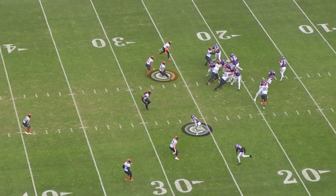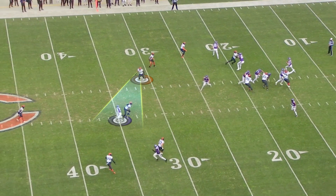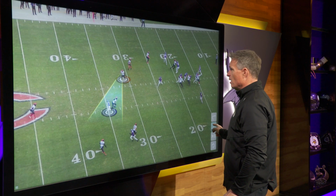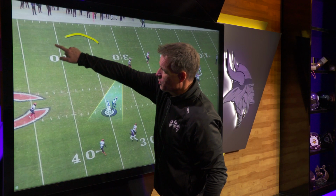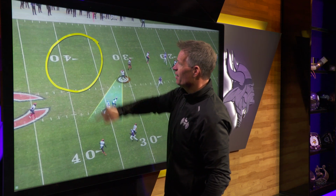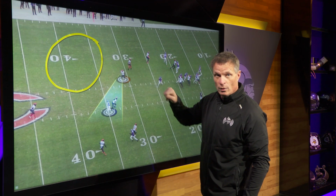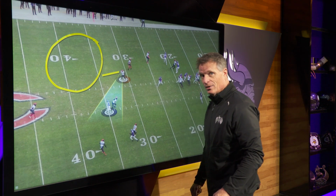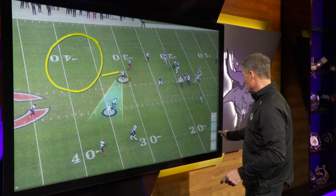You have JJ running up, Addison running vertically, and once he gets to the hip of this linebacker, now what do you see? You've got all of this space on this side of the field that's wide open, and you, as a Bears defender, you're expecting this linebacker to get back and get underneath this. He's really got no chance.